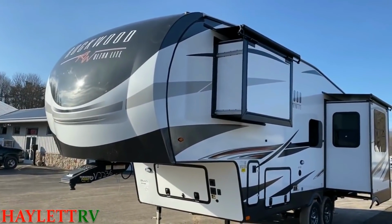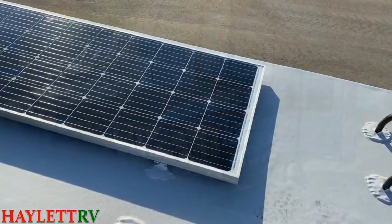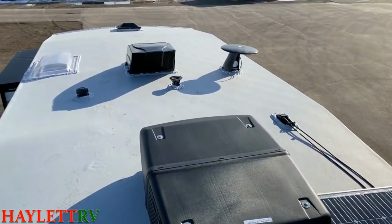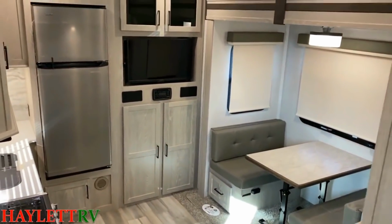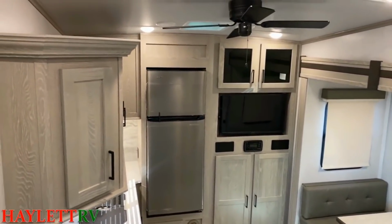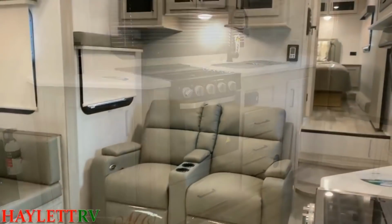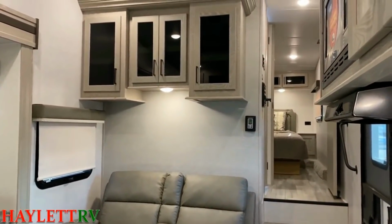It has a really condensed living room. It will look very similar to the 2442 that we had in here recently. This one is basically its little brother. They found a way to shave even more length out of it, to get more weight out of it, to get the length down. A lot of people are going to be asking about half-ton towability.